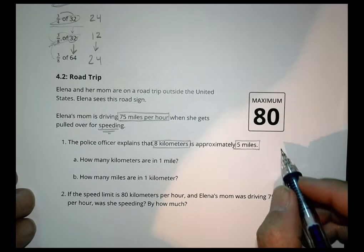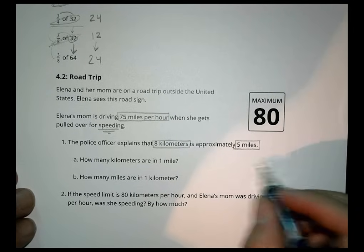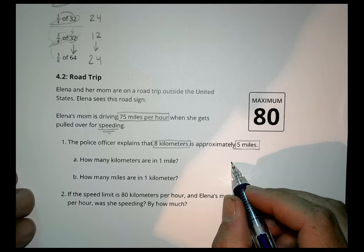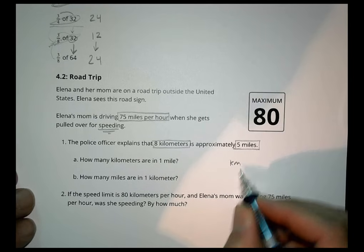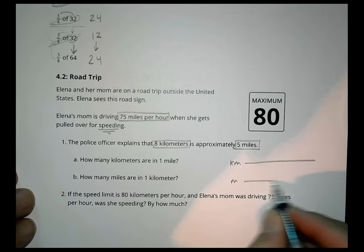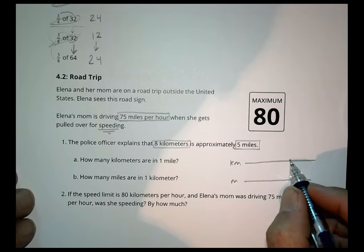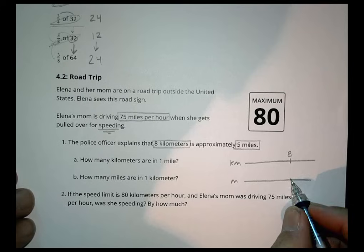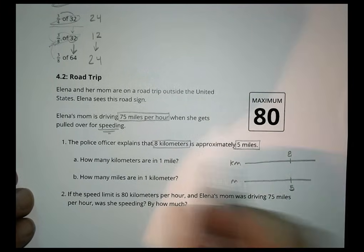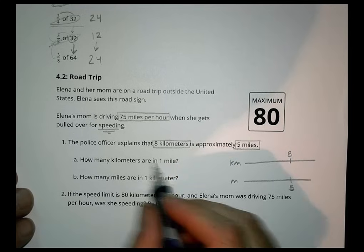So if we're thinking about kilometers and miles here, for this one, let's try a little double number line. We haven't used them for a while. If I have kilometers and I have miles, like so, what we're saying is that 8 kilometers is the same as 5 miles. Okay? So, how many kilometers are in 1 mile?